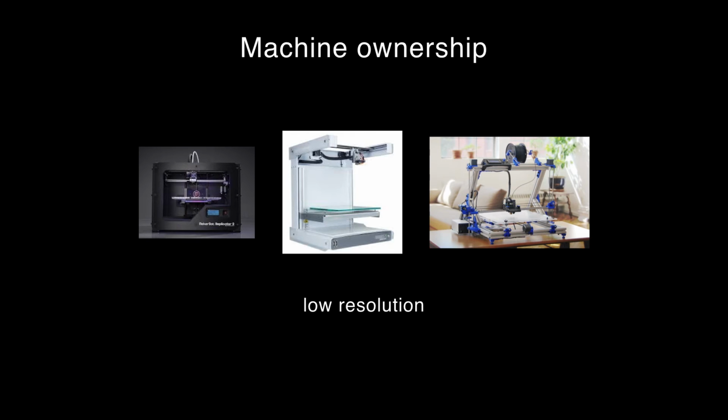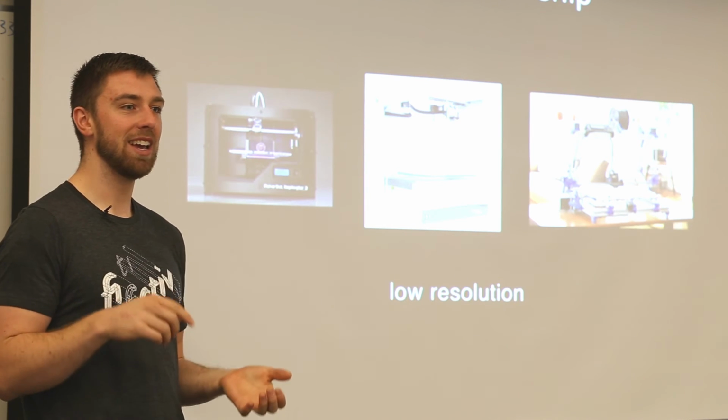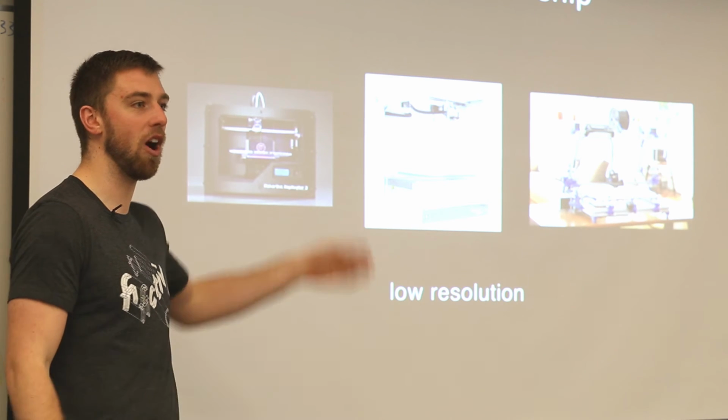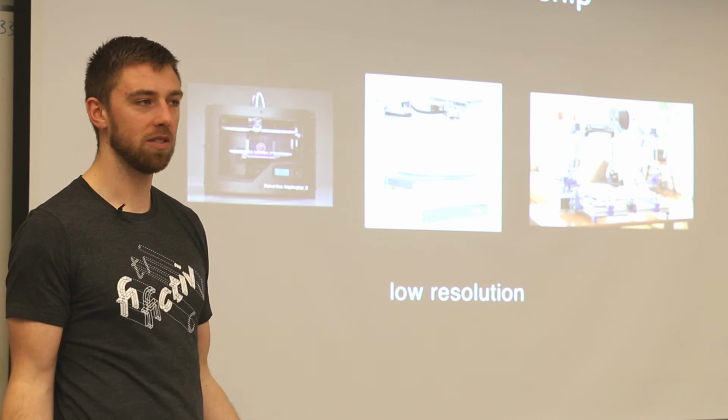I had a low resolution tool. I could build my dashboards relatively well. But what happened when PLA wasn't good enough? What happened when ABS wasn't the right material? What actually happened when I'm hiring engineers from MIT with fluid dynamics master's degrees and they're operating these machines? I'm wasting time, right?